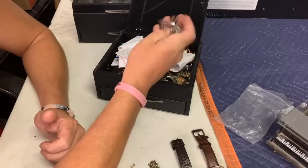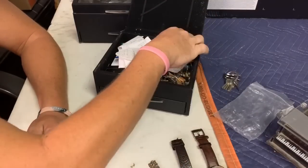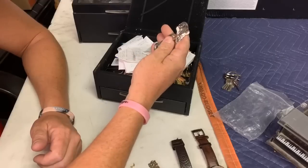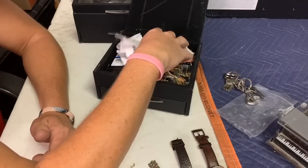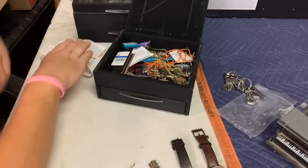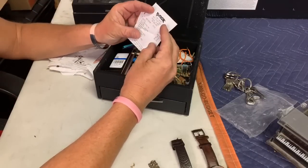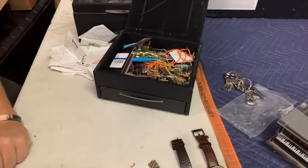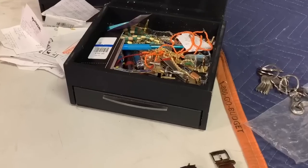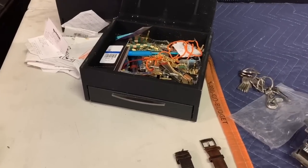Keys. I wonder what these go to. Maybe these could be the locks for the cases that we got to open up. More keys. Receipts. What were we buying? TJ Maxx. They like TJ Maxx a lot. Men's sportswear. Ooh, what's that? Look at that.